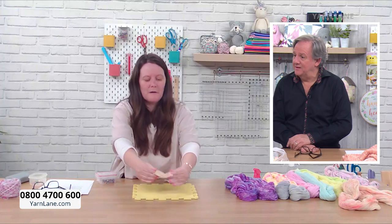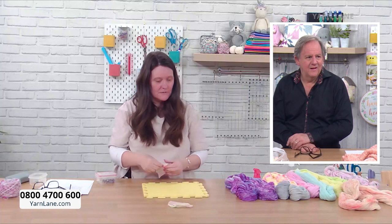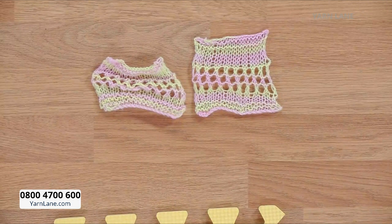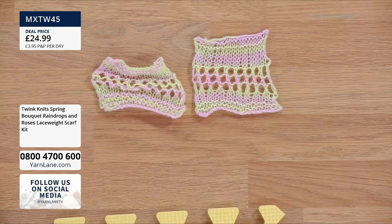You put it down flat on the thing? On there. And then with it being blocked, it makes it twice as big. Okay. And it opens it all up. So those are exactly the same knitted pieces. Yep. The one on the left hasn't been blocked and the one on the right has been. Makes a world of difference, doesn't it? And it opens everything out.